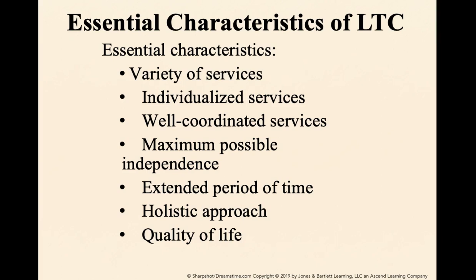Well, these are characteristics that need to be present in every long-term care facility. So let's discuss each of them.